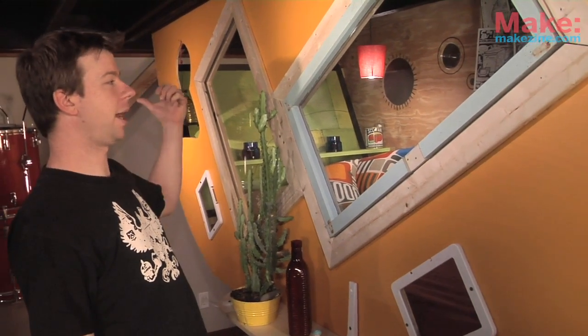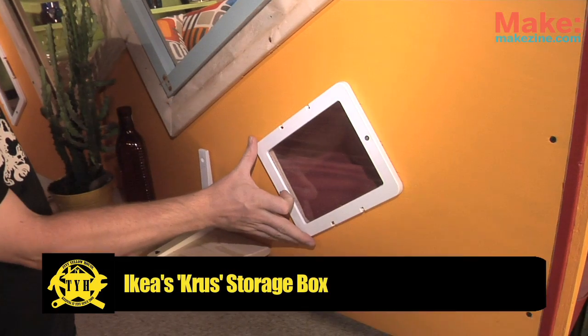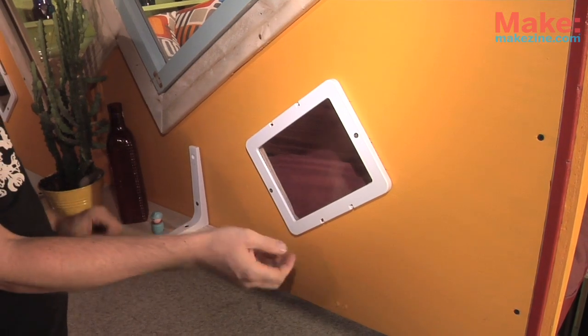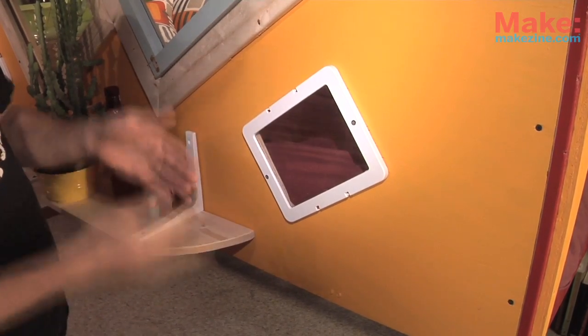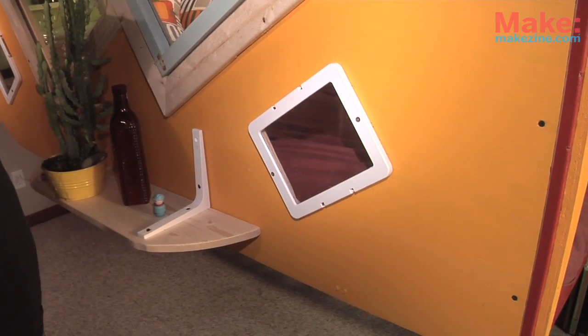We have the lantern in the back, naturally, and these tiny little windows here, they're actually the covers of IKEA storage containers I found for like $3 or so. I popped the tabs off, pre-drilled some holes, and it's kind of a window with trim in one. It'd be perfect for building kids' forts, for sheds, that kind of thing, to gain some natural light or artificial.